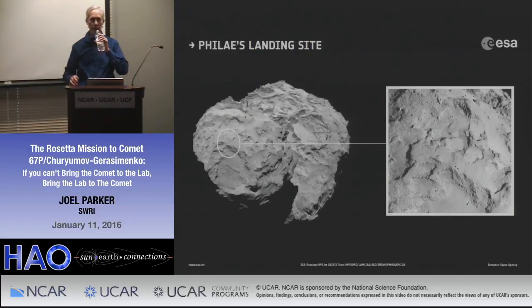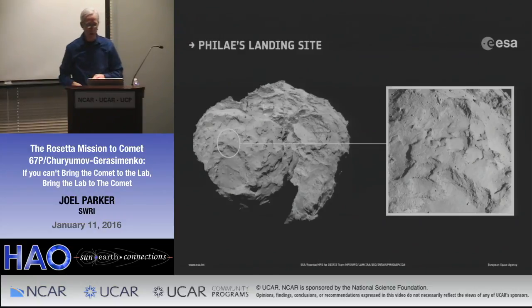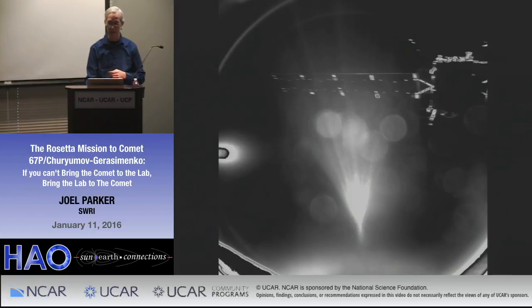So let me talk a little about the landing. The Philae lander, this shows the target landing site on the head of the duck, the hemiduck, whatever you want to call it. And that's where we decided to land that was of interest scientifically and that the flight dynamics people would let us land. You know, some of us wanted to land on the neck, and the flight dynamics people just said, can't do it. We don't think we can do it. So it had to be safe and then scientifically interesting. Luckily, we had many choices we could do.